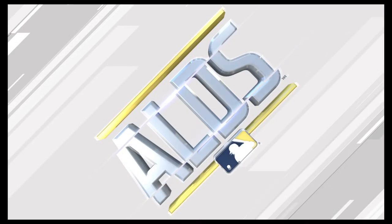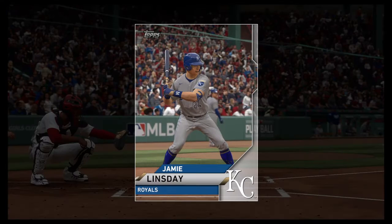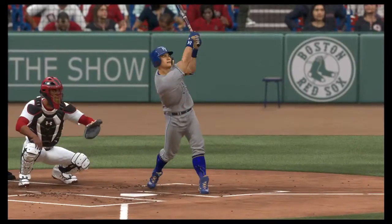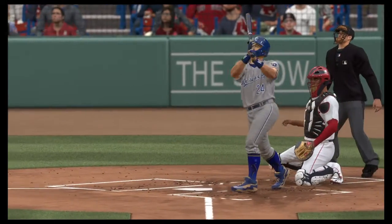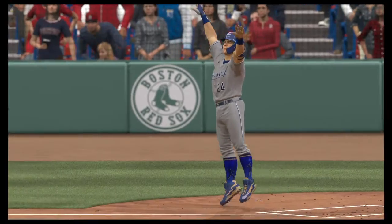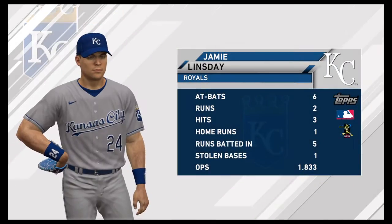Well, heroes are made in the postseason, and he was at least the hero in this one. He's our top player of the game. Yeah, no time like the postseason to come through and lift your team to victory. He was certainly a big factor here, and it was pretty cool to see. I was 3 for 6.